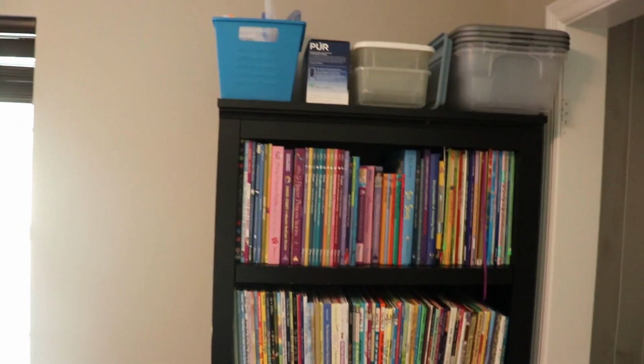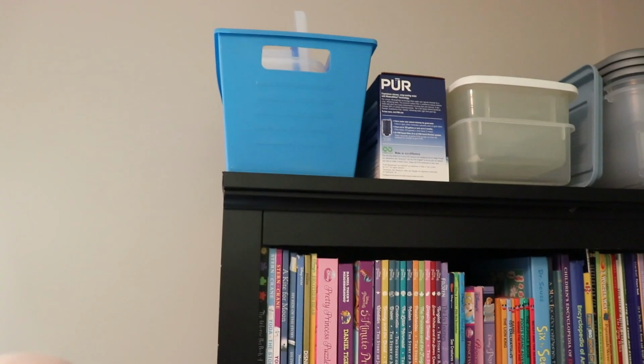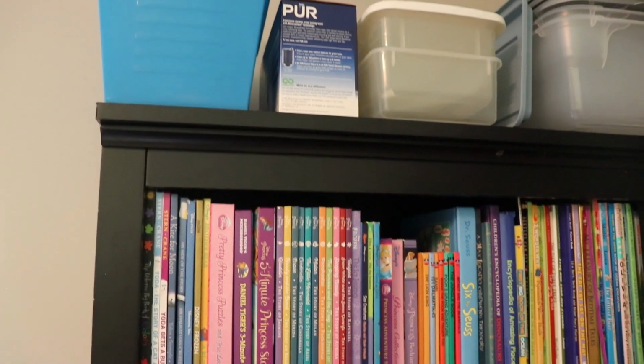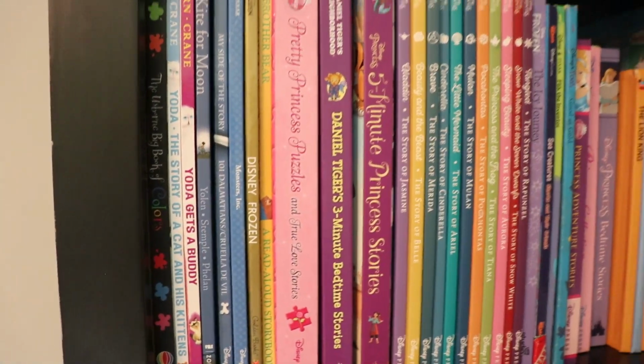Okay, moving on. This is another bookshelf. I am not going to go through all of those books, but up here we have these. This is just more containers, filters for the purifier, which we don't actually have right now. And then I'll just kind of give you a little skim through of her books.